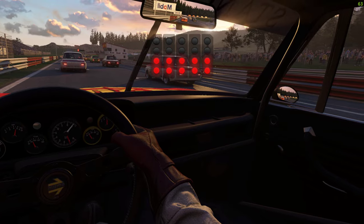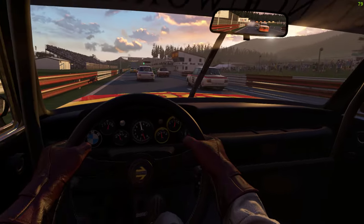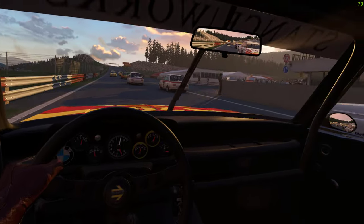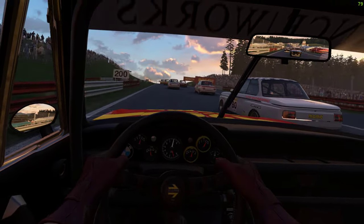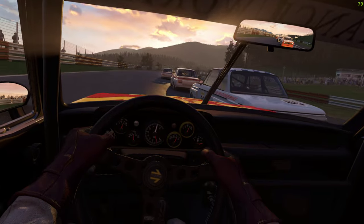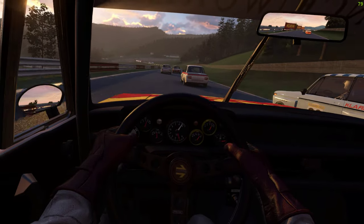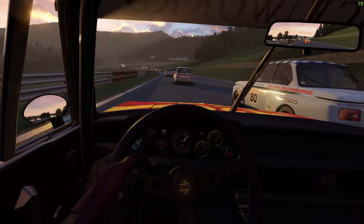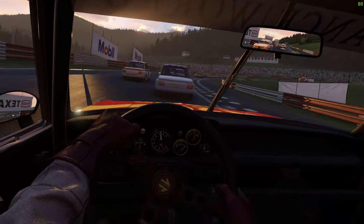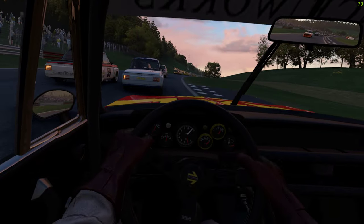These things are all about the feels. They are crazy little machines that get up and go. We've been hitting the touring cars past couple of videos, so we're going to 1970s touring cars, and they are a handful. Absolutely brilliant to drive though, absolutely loving the craziness of it all.